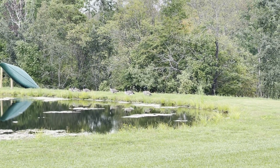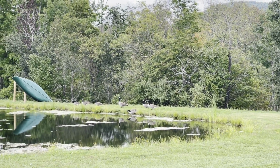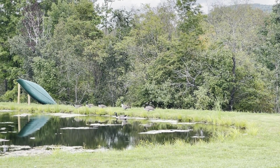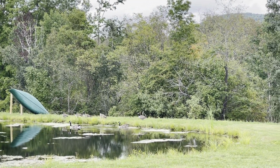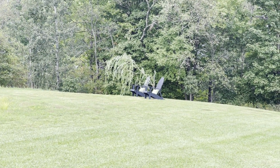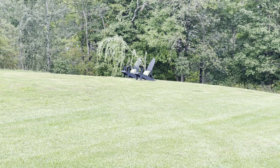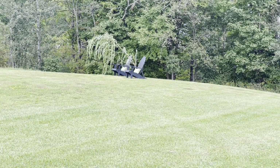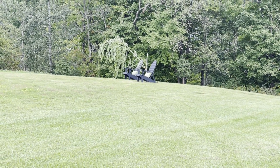There's about 20 Canadian geese. Our wide body canoe came off its post in that storm we had yesterday. And then look at the poor weeping willow tree. It's weeping. It's crying. So we're going to give it a little support, tie it back up, and get some eye hooks on that support for the canoe.